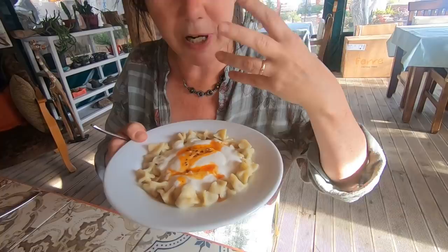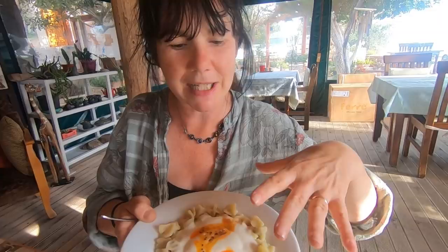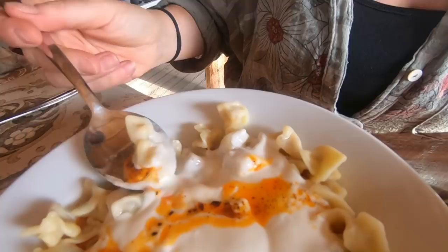I've got to say that the smell coming off is a really rich, warm, yogurty smell coming from the yogurt that's been put on the manti. And then on top, there's butter and paprika. Oh, look at that. Actually, I'm going to get one more because they look so nice. The yogurt is quite sharp, but with the paprika and the butter, it suddenly feels really rich and smooth.